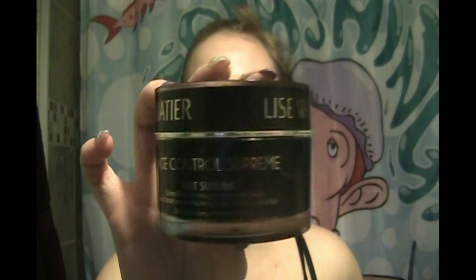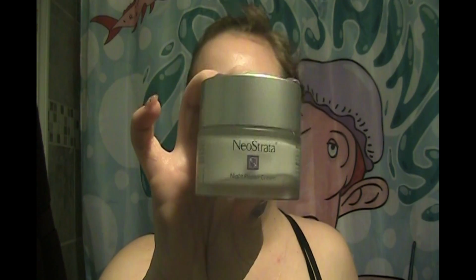So for my nighttime moisturizer, I've been kind of bouncing between a couple. I'll use the Lise Watier Age Control Supreme Night Cream. This is a very, very rich moisturizer, but I find when my skin is so confused on what it's supposed to do, it rescues it. So I bounce between this one and the Neostrata Night Repair lately. This is what I'm using, and I find bouncing between the two really makes a difference in my skin.